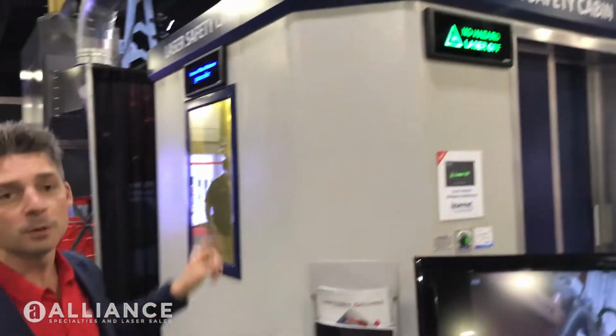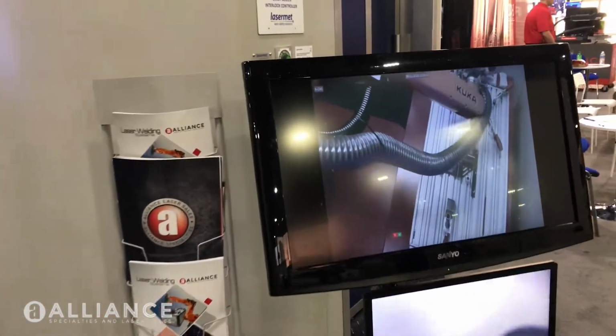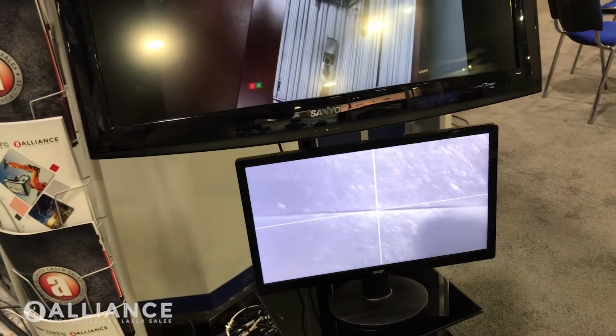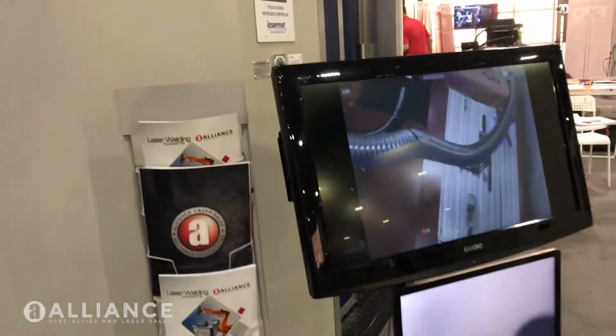So this is a new partner of ours. It's Laser Castle, LaserMet. It's an enclosed laser booth, so that you can do welding safely. It's really important to have safety when you're welding, laser welding in particular, and this is their model. So as you can see, there's a KUKA robot inside simulating some welding for industrial purposes. You can take a look in the window here.